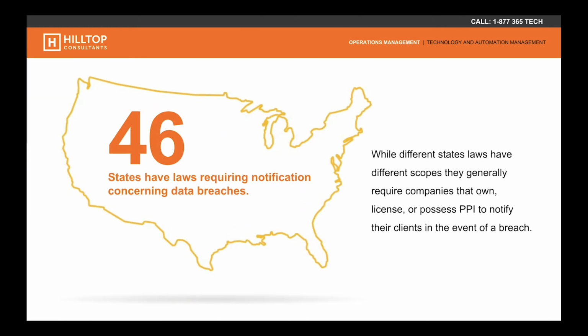46 states have laws requiring notification concerning data breaches. These laws differ from state to state, but they're all in the same ballpark. If you have a breach, you're legally required to alert people potentially affected by that breach. Look up your state's laws, and if you have offices in multiple states, understand the details of all the laws affecting you and your business. If you need help understanding them or how to address them, please leverage your trusted IT advisors. While they aren't likely to be able to provide legal advice, they can help you navigate the landscape and provide plenty of practical advice.